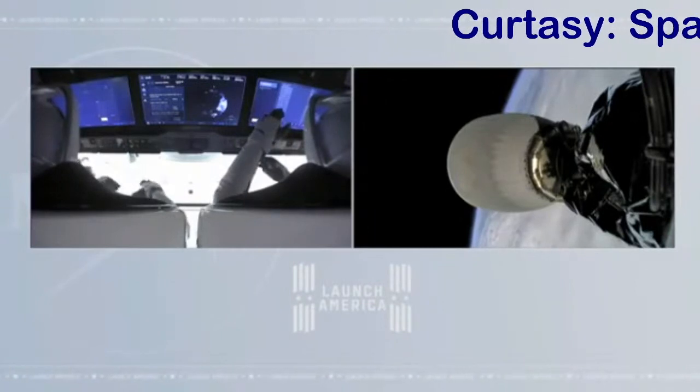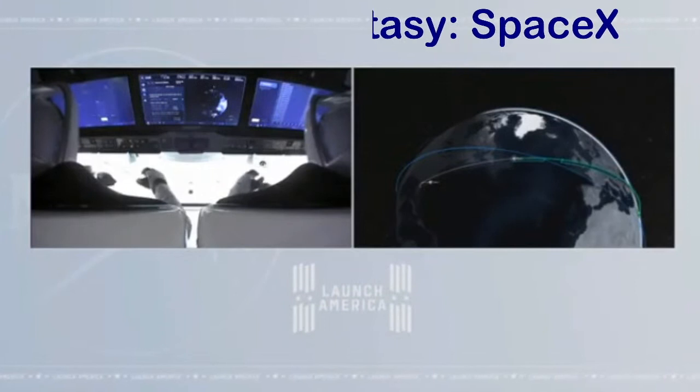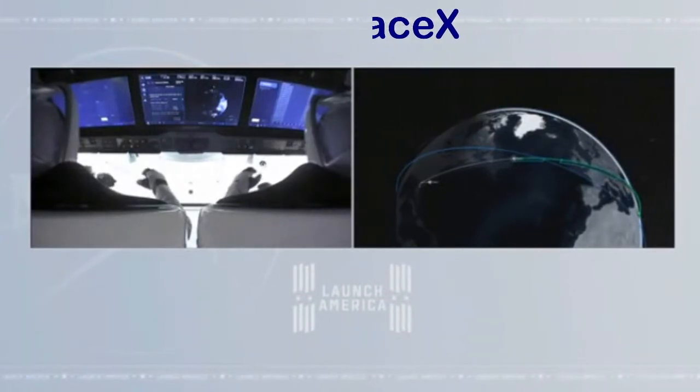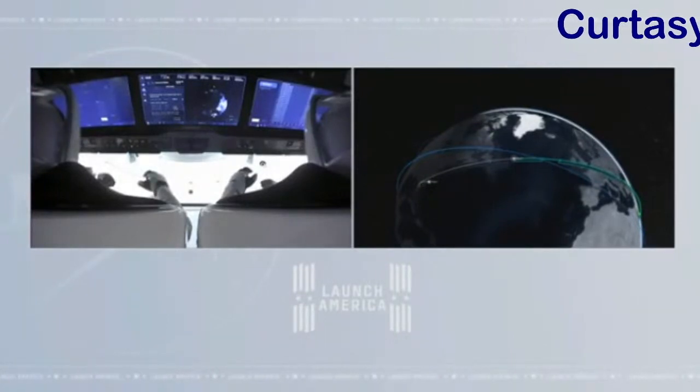There's a phase burn. There's 5 major burns that are needed to get the Crew Dragon up to rendezvous at the International Space Station over the next 23 hours. And so that first phase burn is coming up real soon in about 35 minutes, actually less than 35 minutes.